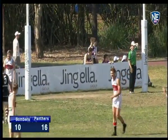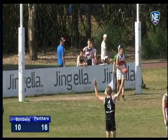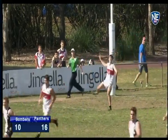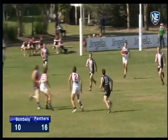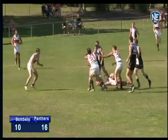Wow. Bad error. Could have been made to pay there. Bad error by Zupa. Yep. Doesn't lack in confidence generally, Zupa. So he'll shrug that off quickly as he has the ball again and belts it outside defensive 50. Reeves had a fair bit of it there, but the umpire said no.